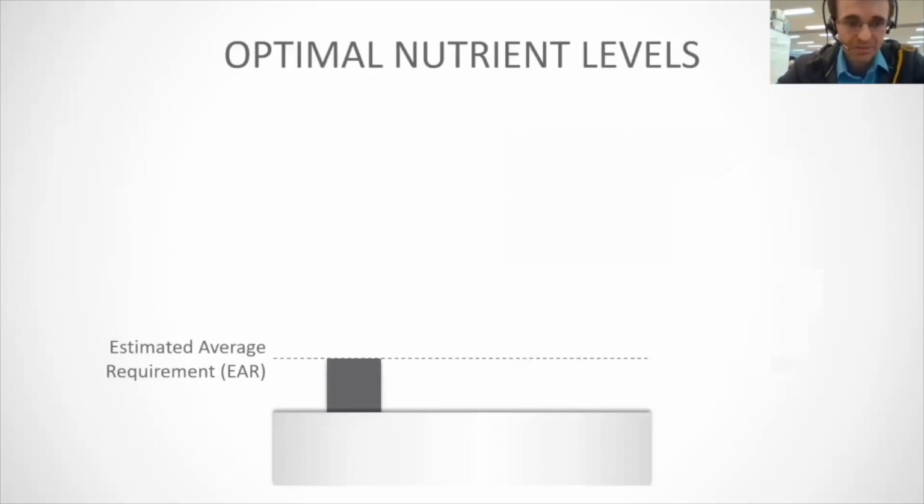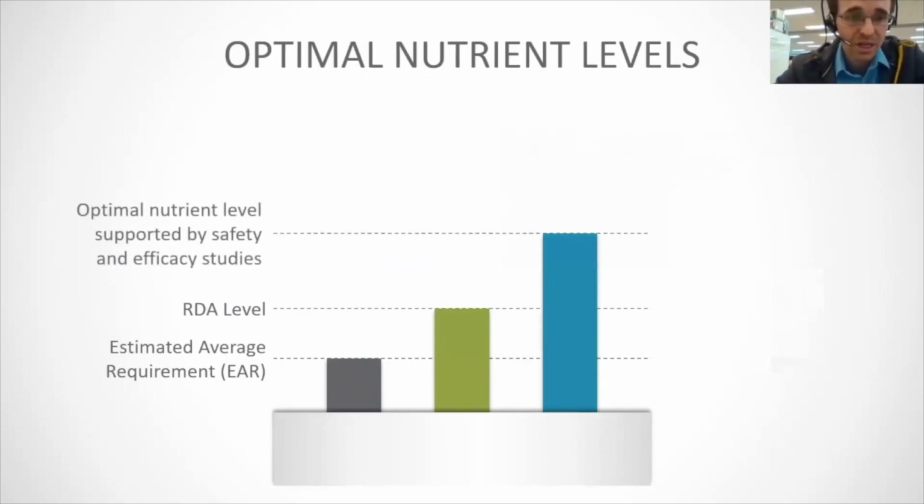Well, at the bottom, we have these estimated average requirements. And like I mentioned previously, this is meeting the needs of 50% of the population. Above that, you have what's called the RDA level. This is the level that you'll see on nutrition panels and vitamin products, where it'll have, for example, 100% of your daily value, whether it lists it above it or below it. The RDA level is established to meet 97 to 98% of the population needs, at least for the minimum requirements for these vitamins and minerals. Above the RDA is what we call this optimal nutrient level, which is backed by a lot of good scientific studies and research, where in some instances, there are certain vitamins and minerals where above the RDA, it makes sense.